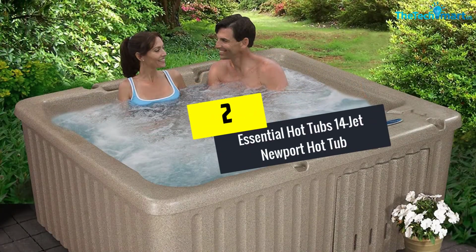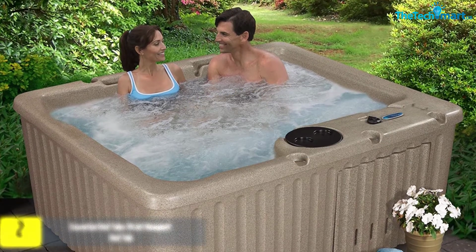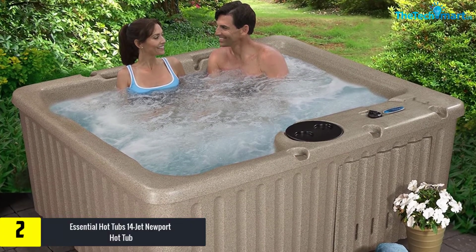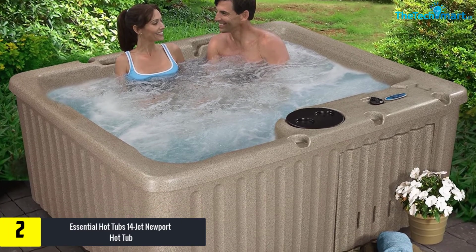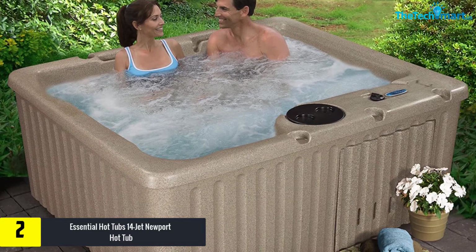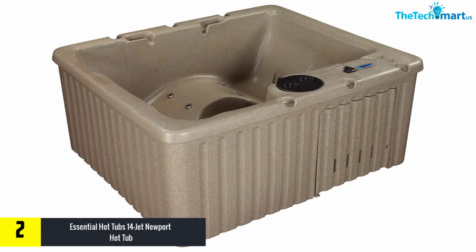At number 2, we have the Essential Hot Tubs 14 Jet Newport Hot Tub. This is an ideal spa for a couple. The jets are quite good and powerful, must say. It is easy to set up and requires literally no maintenance. The temperature is maintained quite well for some time, even when it is turned off.